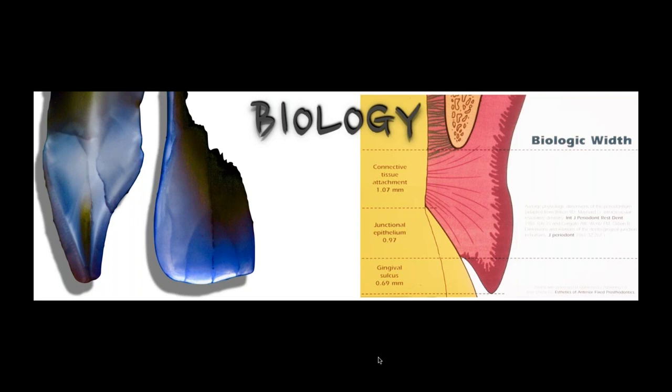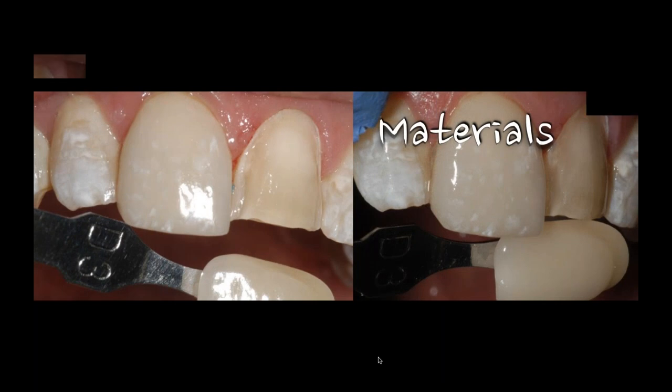So for me, I'm looking at the biology on my cases. Where is the tissue? Can I support it? Can I make it look good? And do I have the bone that I need to give me the tissue that I want and have the support I need? So for me to do that, it usually starts this way.